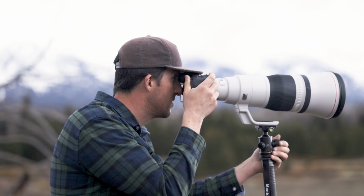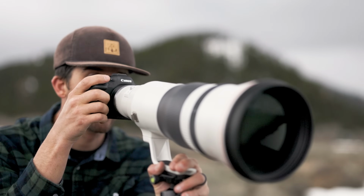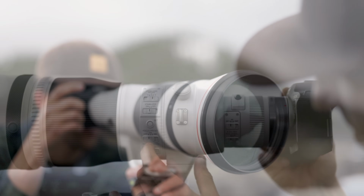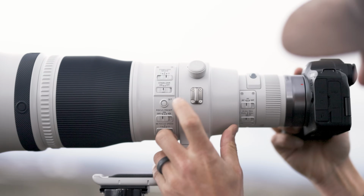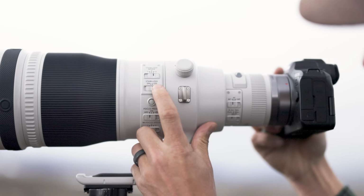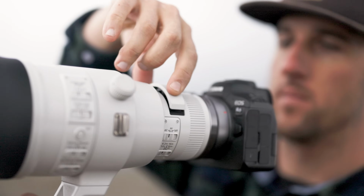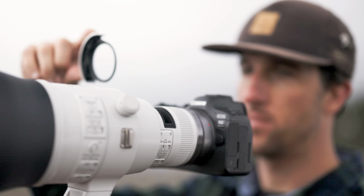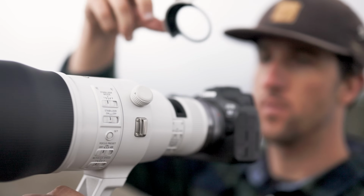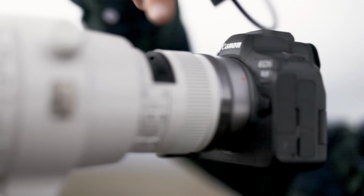But yeah, this lens is everything I was hoping for. It is just as beautiful in person to work with as I was thinking. All these switches on the side here are super helpful for dialing in your focus presets, your different image stabilization modes, all kinds of stuff can be handled right there. This drop-in filter is actually really cool. If I wanted to shoot a lot of video with this lens, I could just put an ND filter right in here and get that proper shutter speed for any wildlife video I want to do.